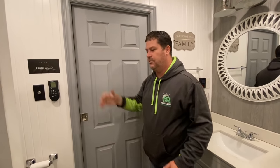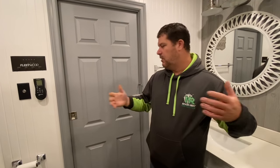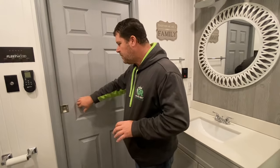So now we can close ourselves in on both sides, lock the doors, have a shower, and get dressed, everything, and feel like you're still in a house. You don't feel like you're in an RV. This was amazing. Everybody comments on this bathroom when they walk in.